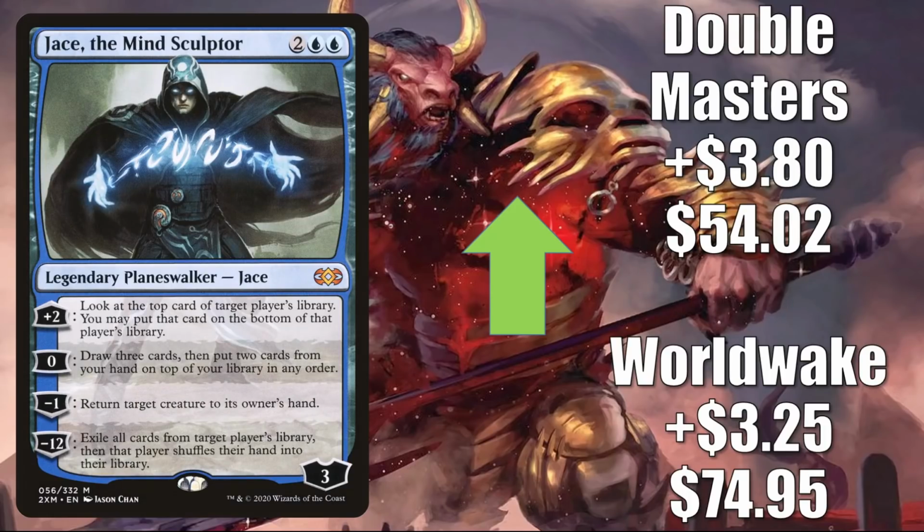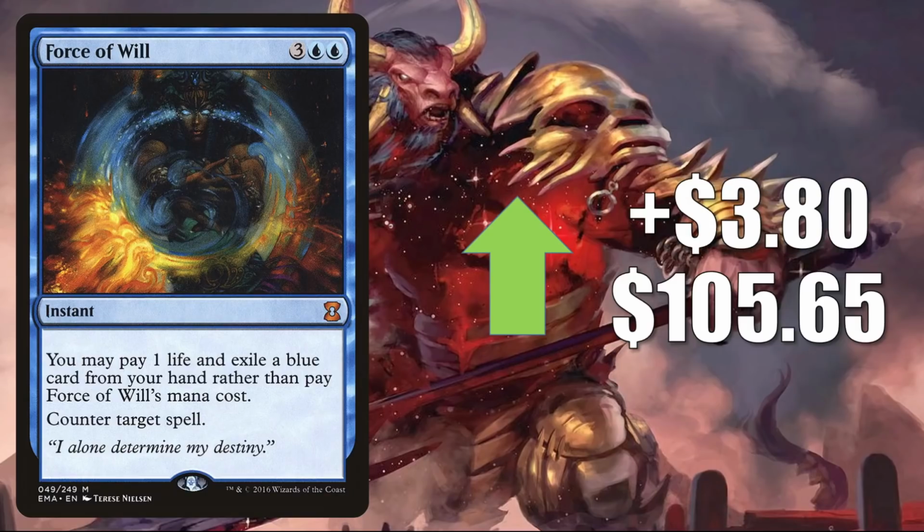Jace the Mind Sculptor, Worldwake, goes up $3.25 to $74.95. Double Masters is up $3.80 to $54.02. This is getting more modern play again now that Azorius Control is stronger in the new meta. Also, it seems to be seeing more Legacy play as well. Plus, it is a solid Commander card. Getting more play there too because of a Kaldheim card, Esika, God of the Tree. Force of Will, fantastic Legacy, Vintage, and Commander card.